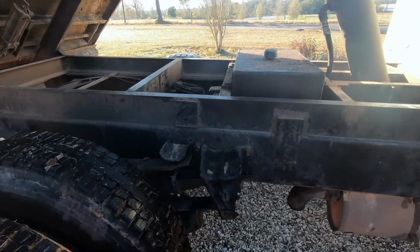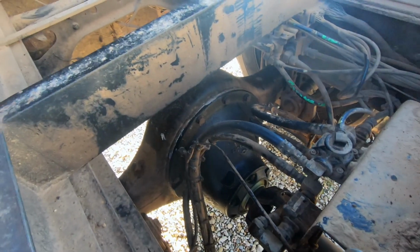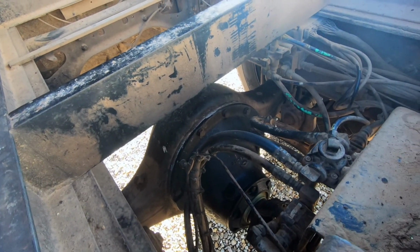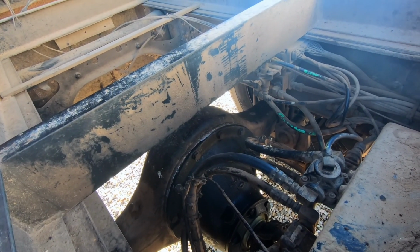All right, so got the rear end back in the truck, differential back in, chunk, whatever you want to call it. Didn't have any trouble really getting it in. The biggest trouble I had was making sure that it went in evenly. But it went back in just like I took it out.